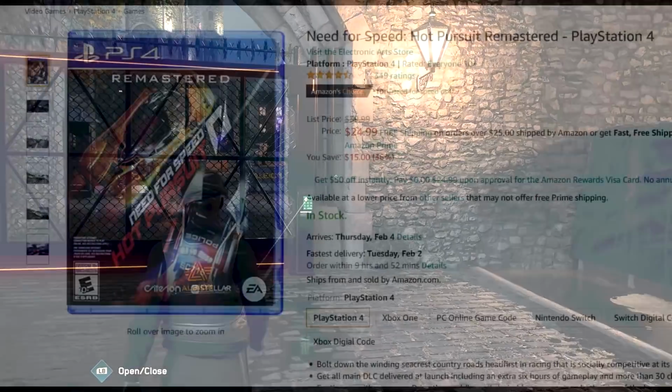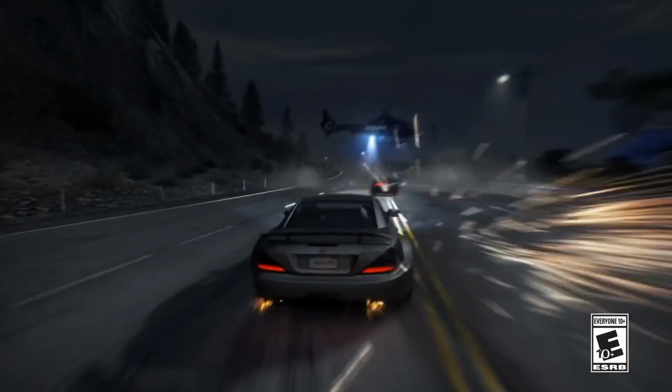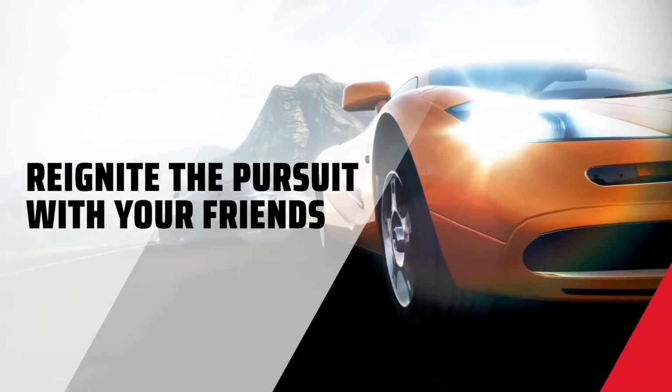Okay, couple other deals. Need for Speed Hot Pursuit Remastered is down to $25. I really love Need for Speed Hot Pursuit. I picked this up back when it came out in 2010, and I really dug the game back then. This isn't like a gargantuan upgrade or anything like that. This seems to be one of those upgrades that they're just like, hey, let's put the game out with minor visual upgrades.